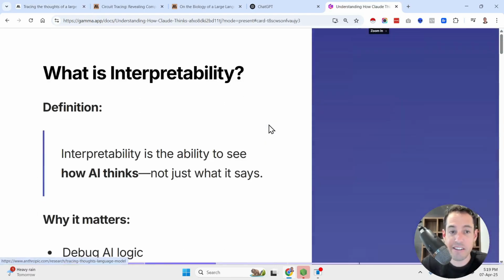Now, first of all, there is this notion, and it's quite true, that AI is a black box, and we don't know exactly what happens underneath the hood. And when you don't know what happens underneath the hood, it's a huge disadvantage because it's harder to manipulate and optimize the system when you don't know what's going on. So this is basically interpretability. I practiced many times before saying this word, and I'm happy it turned out well. So interpretability is the ability to see how AI thinks and not just what it says.